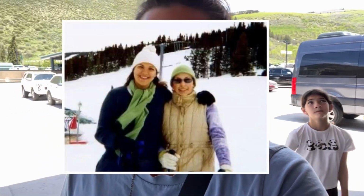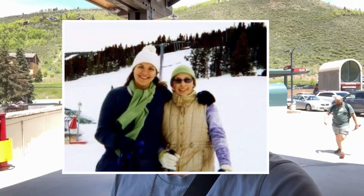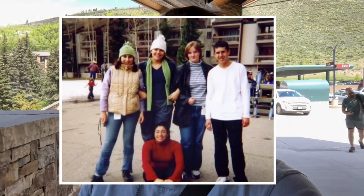Well, we checked out of our hotel and drove the 2.5 hours to Vail, and we stopped at Lionshead Village. We haven't really done much research, but we thought it would be a nice, pretty place to check out. I know there's shops and restaurants, and I went here when I was in high school, like in 10th grade, on a ski trip for a band, so I'm excited to see it again.